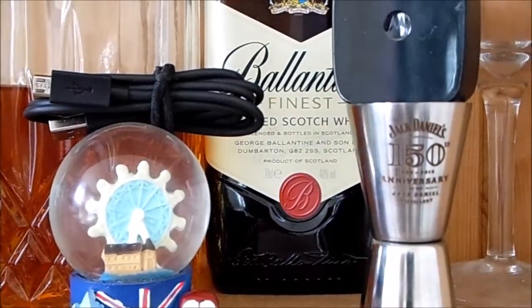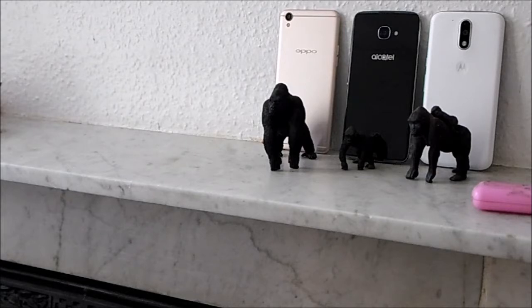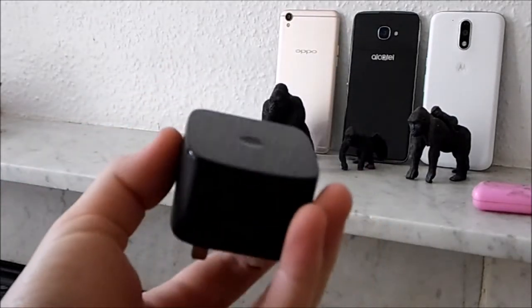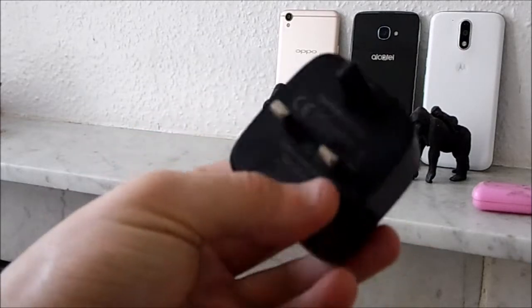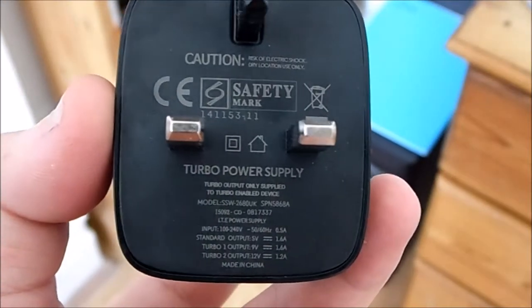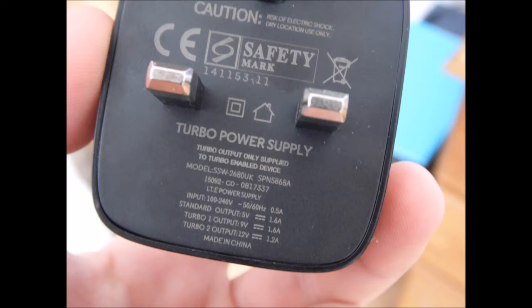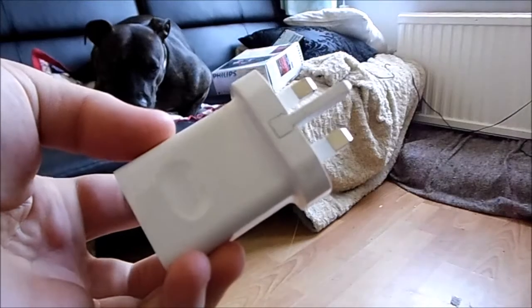TurboPower is Motorola's quick charging tech, but unlike Oppo, they didn't make theirs from scratch. Motorola based theirs off another competitor, QuickCharge 2.0 from Qualcomm. A standard UK wall plug adorned with a USB Type-A port and the Motorola Batwing logo are all that there is. Unlike VOOC, TurboPower and QuickCharge 2.0 alternate and boost the voltage instead of the amperage. TurboPower runs at 9V and 1.6A or 12V at 1.2A. This allows for standard cables and longer cables.